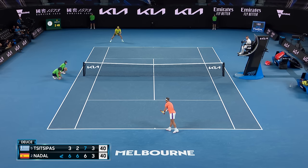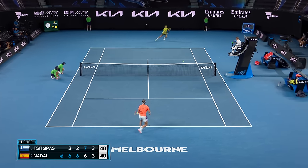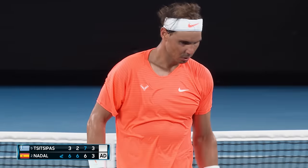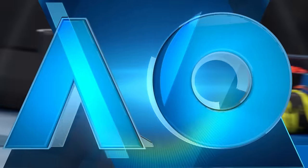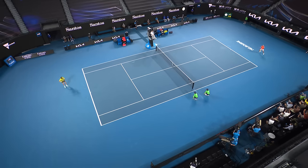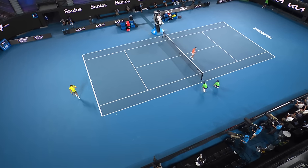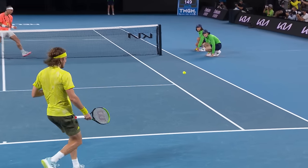Is a frustration though. How good is his movement up to that? And it needed to be. That would have been a difficult volley had he not moved as swiftly onto it. Watch Nadal here, sensing the opportunity, just keeps moving. And that ever reliable backhand short angled volley.